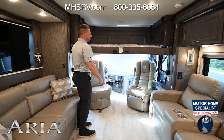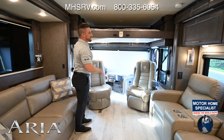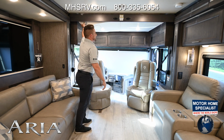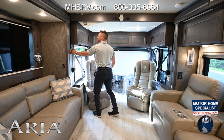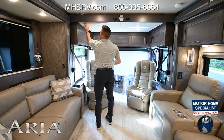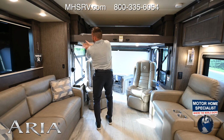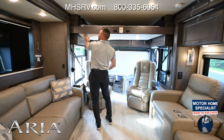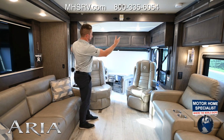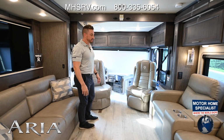Another design feature that we've done up front here: when we originally came out with the Aria in 2017, we had a panel that had to come down here on the side as well as an electrical cord on the left here. But now if you notice, that cord is nice and hidden up top and we don't have to use that panel down the side. So it really cleaned up the front of this overhead bed area, to make it a nice hidden design up front, but it gives you the benefit of all that sleeping.